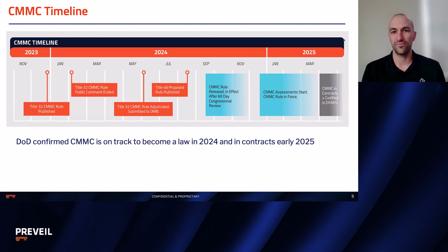And just to piggyback off of what Greg mentioned, everything's happening. We're at the final stages of the 32 CFR rule, which finalizes the CMMC program as a whole. It's anticipated that that'll happen really any week now, but yeah, October, maybe November timeframe. And then there will be a period of time before it becomes effective. And then once that rule is effective, that's when C3PAO assessments can begin.